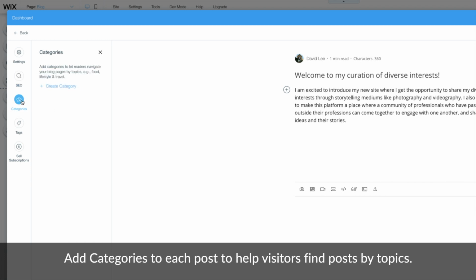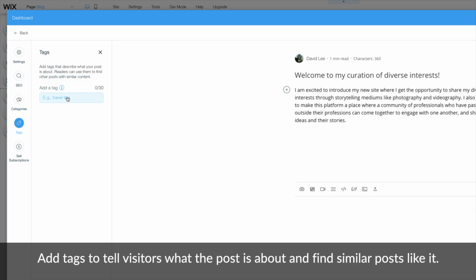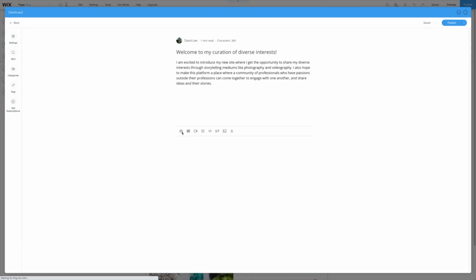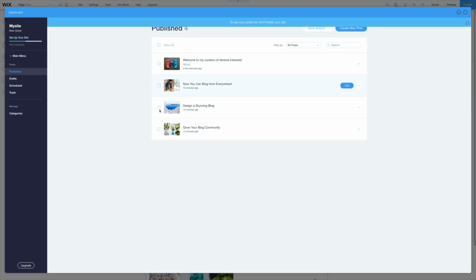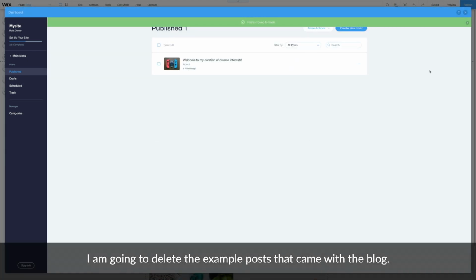Add categories to each post to help visitors find posts by topics. Add tags to tell visitors what the post is about and find similar posts like it. Additionally, you can add subscription plans if you want to add paywalls to specific posts. I'm going to delete the example post that came with the blog.